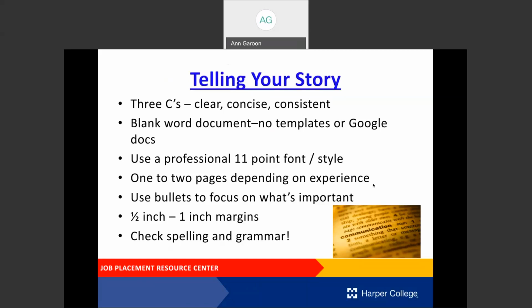We're happy to always proofread your resume. You can send it to our office. Or here's a proofreading tip: read it out loud, starting at the very end of the document, reading it backwards, and it will force your eye to catch any errors.